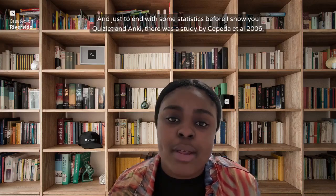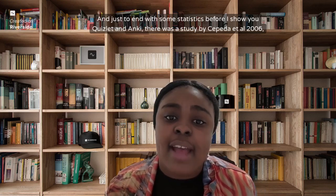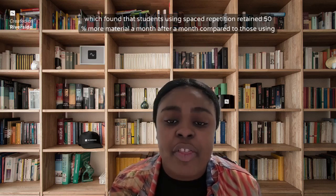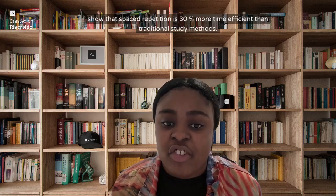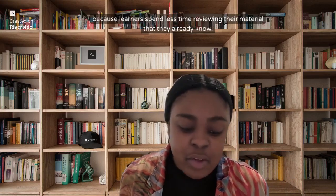And just to end with some statistics before I show you Quizlet and Anki, there was a study by Capitan et al. in 2006, which found that students using spaced repetition retained 50% more material after a month compared to those using traditional cramming study techniques. And also research from Cornell in 2009, Cornell with a K, not a C, on efficiency in learning, showed that spaced repetition is 30% more time efficient than traditional study methods. Why? Because learners spend less time reviewing material that they already know.